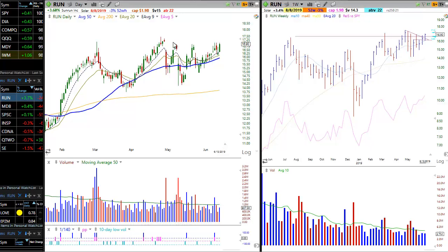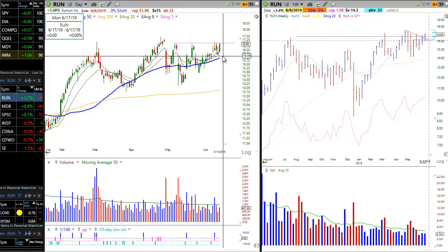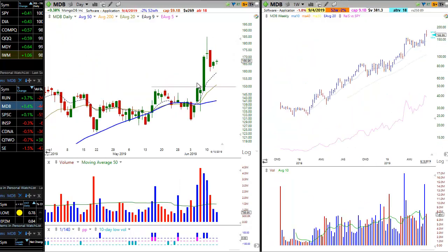As for open positions in the model portfolio, first up is RUN, which is just above break even right now. If it can punch through 17, it could be in good shape, especially if it does so on volume. MDB was up about 23% or so from our entry point, and if you're just swing trading for quick pops, that's more than enough profit.